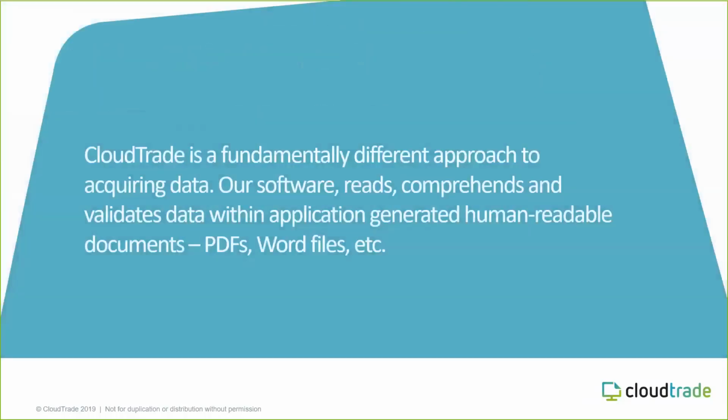So as a brief introduction, CloudTrade were started in 2009, with a single approach that what we wanted to do was to fundamentally change the way that we acquired data. So our patent-protected software not only reads, but also comprehends and validates the data within application-generated human-readable documents.